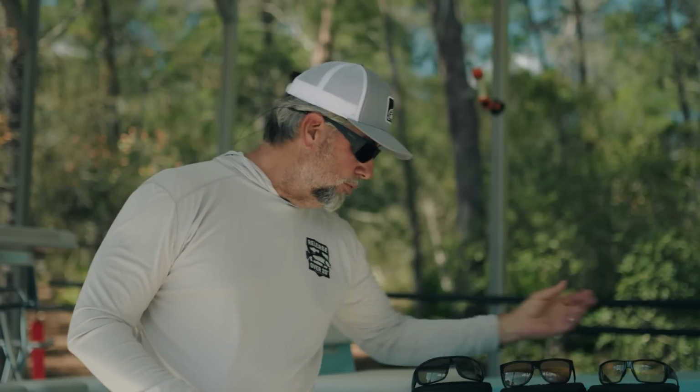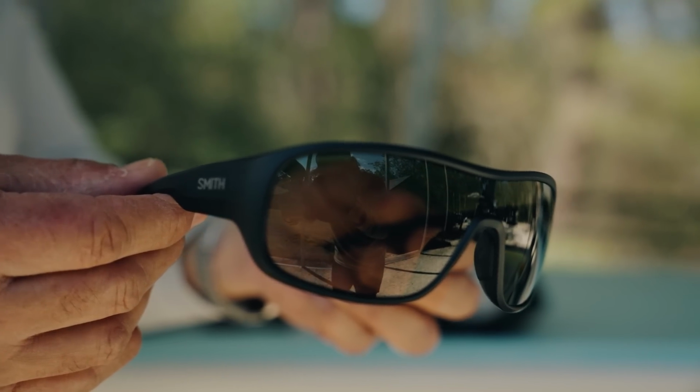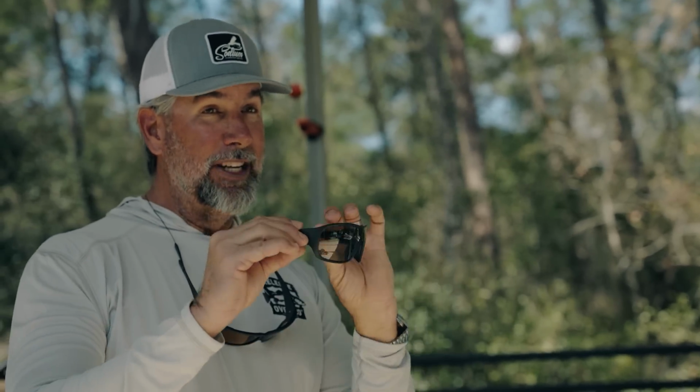And then something new that's coming, and very popular with a lot of our pros, these are the Spinner. This is a face shield type glass. Now, a lot of guys love these glasses. I mean, they are fantastic. They're super light, super comfortable, and they fit bigger guys, bigger heads, bigger melons, really well.